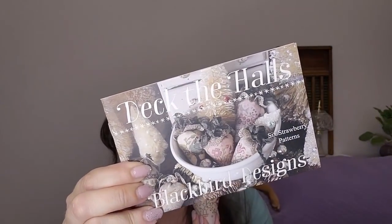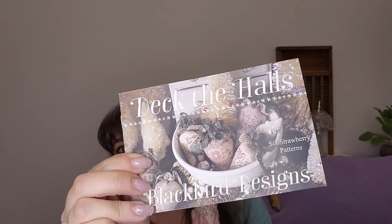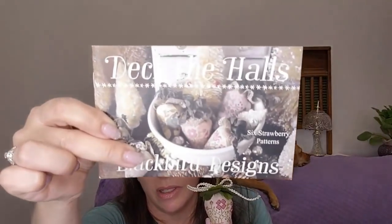The next one I have is a strawberry. This is from the book Deck the Halls from Blackbird. And I think there's 6 strawberry patterns in this one. And so this was my first strawberry. It's got some fuzzies on it. So it was my first one. It turned out really well.